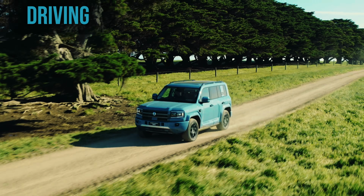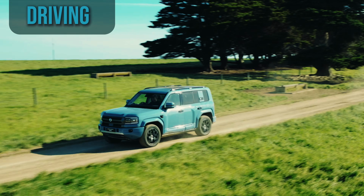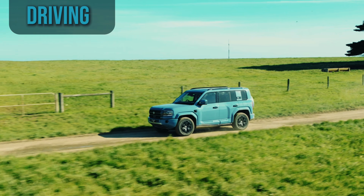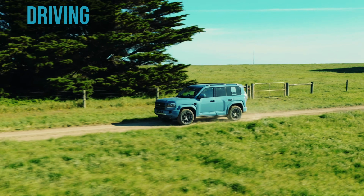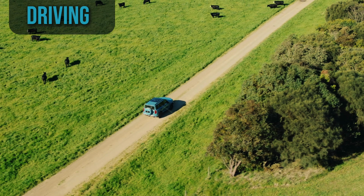Hit the starter and nothing happens. That takes some getting used to. The B5 wakes up in EV mode and stays there. You pull it out of the driveway on electricity, the gear selector rises out of the console like a magic trick, and there's no diesel clatter at all. Then you meet the lag.